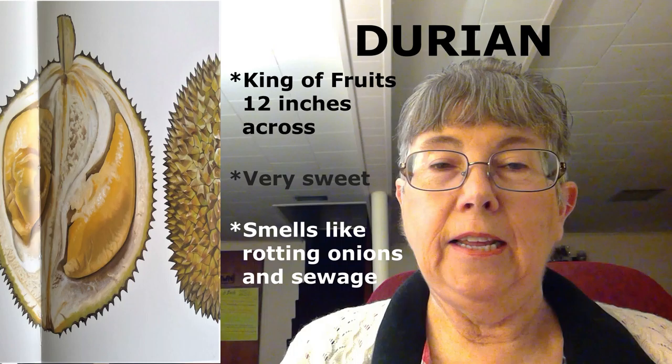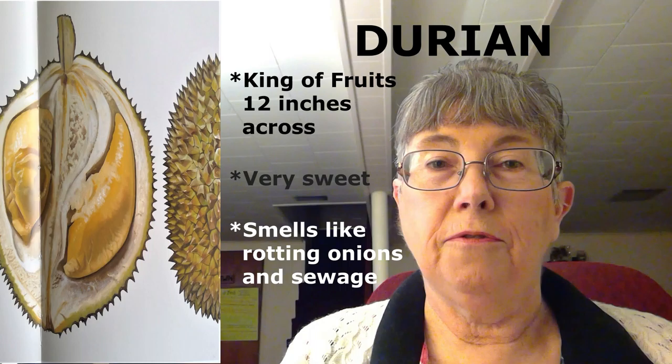The last section that we're talking about are the hitchhikers, the ones that spread their seeds around with help from other animals or people. The first is the durian. It lives in Southeast Asia. It is considered king of fruits. The fruit is 12 inches across.